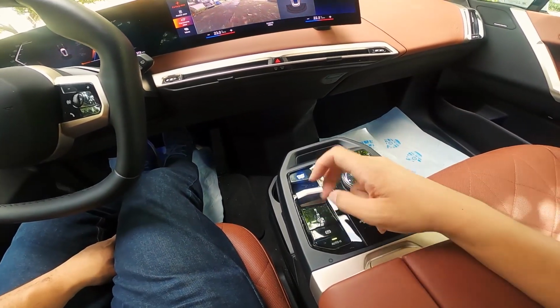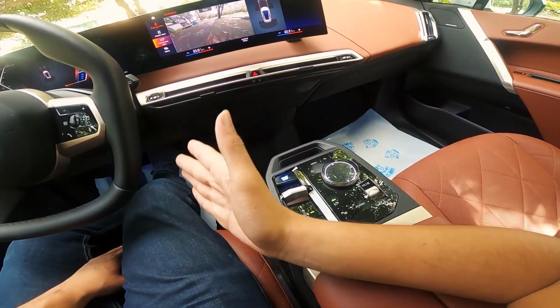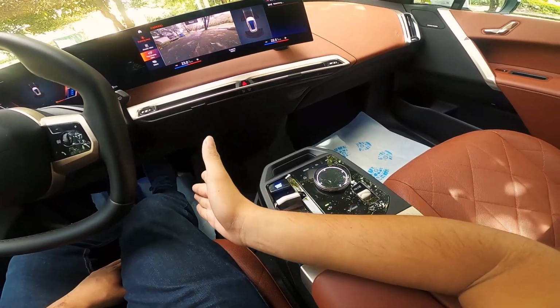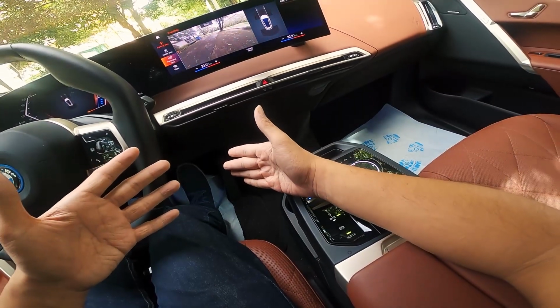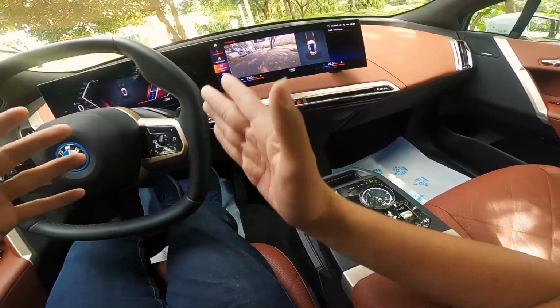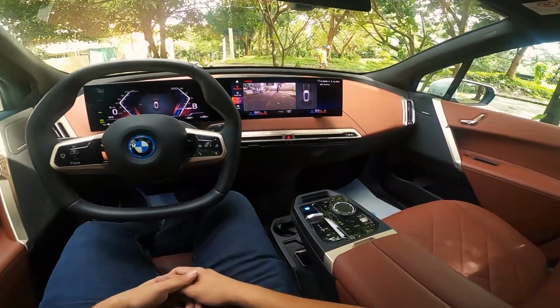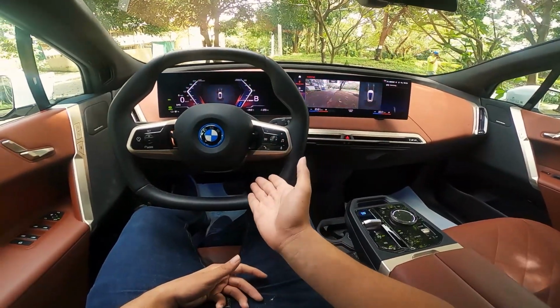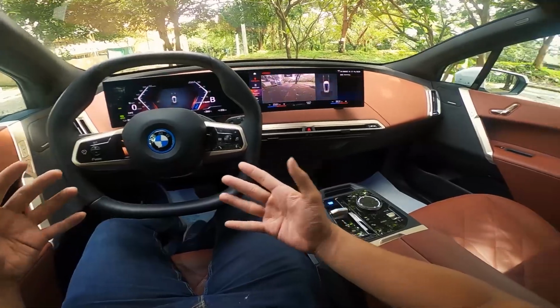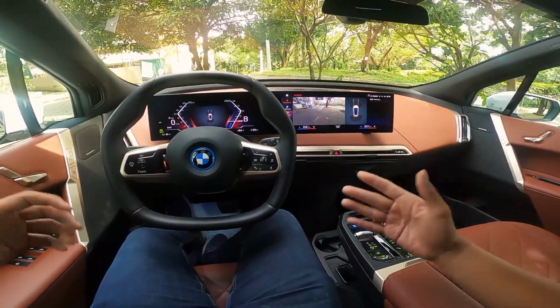You also have a B mode. Now, if you put it in B mode, you can basically drive the car with just one pedal. Once you let go of the gas pedal, it automatically applies regenerative braking. So you don't even have to step on the brakes unless you really have to stop abruptly. Now, that's something that you might have to get used to if you're not used to driving EVs. But if you put it in drive mode, it's like driving any other car.